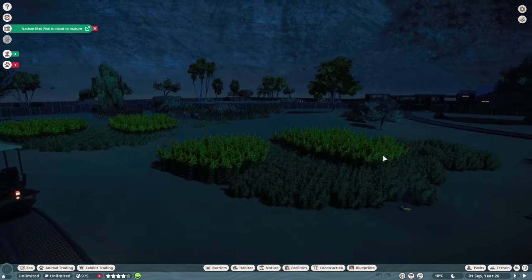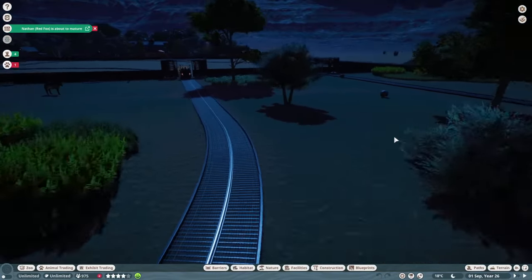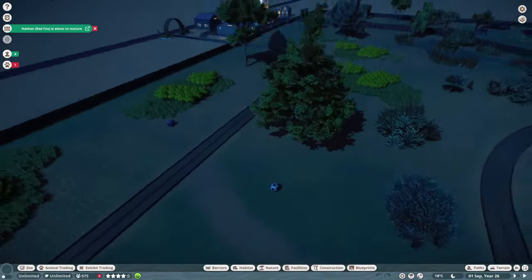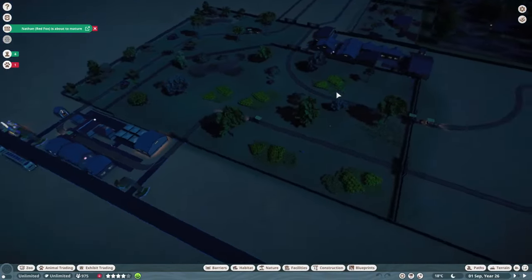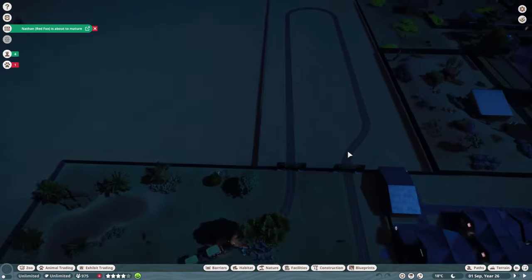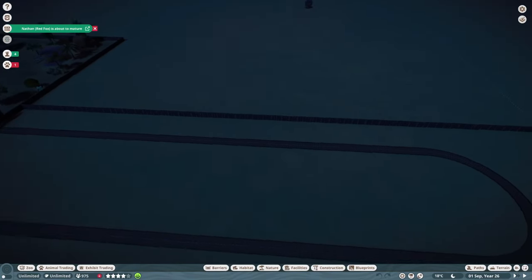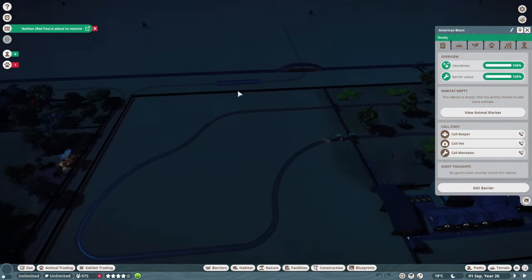With this enclosure especially, it looks plain with all the grasses and sparse trees, but it doesn't look empty, which is awesome. So I think that is a great place to end today's video. Next episode, we're going to finish up the area by adding the American bison in here, as well as all the other African animals.